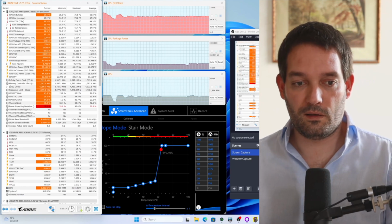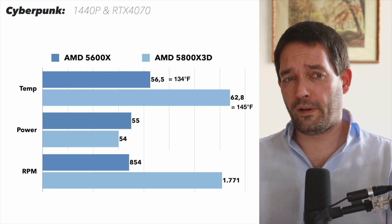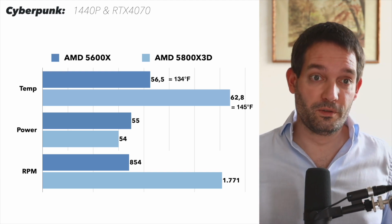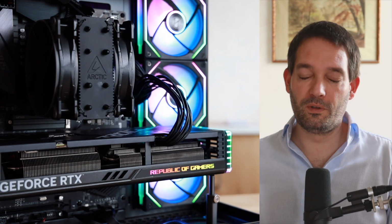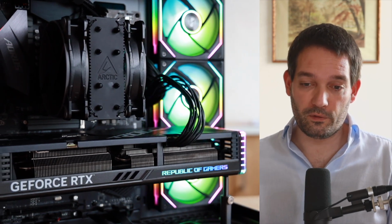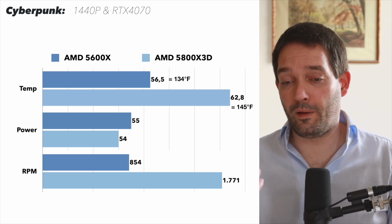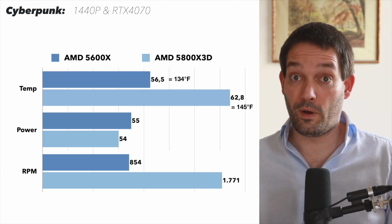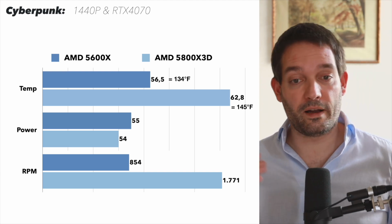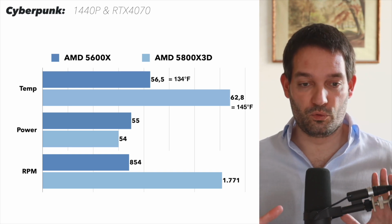characteristics. And after jumping around a little bit, switching around a few settings, I found that at a WQHD resolution with an RTX 4070, I was ballparking around 62 degrees Celsius or 145 degrees Fahrenheit. But since the fan curve was a little bit too aggressive, the RPMs for my taste were a little bit too high, around 1700. So I would lower the RPM by setting a higher temperature, and then I have a great combination where it's really pleasant to use.